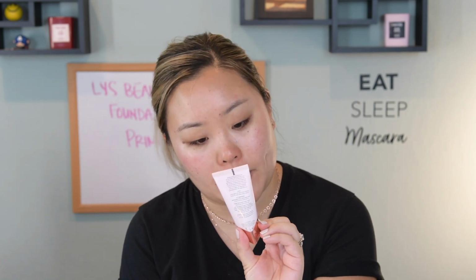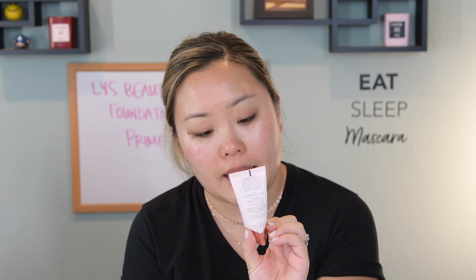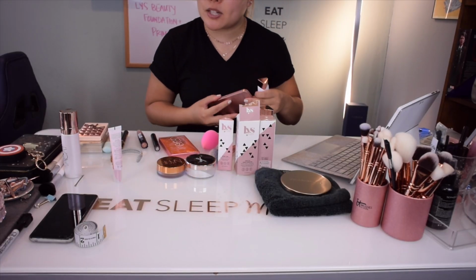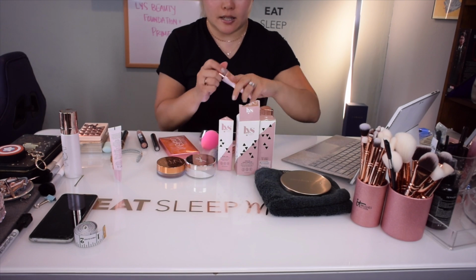Let's talk about the primer first. So this is the Secure Skin Gripping Primer with 5% niacinamide and AHA, and it's also meant to do pore and shine control. So it says evenly apply a thin layer to skin following moisturizer, wear alone or with makeup. Obviously today we will be testing it with the foundation, so let's go ahead and apply this.